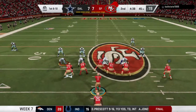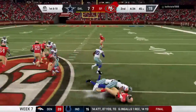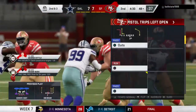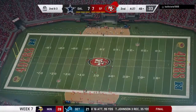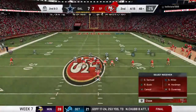Executed it to perfection. On the delay, it's Bush. And he's got this one across midfield into Cowboy territory. It's a 7-yard carry to set them up with a 2nd and 3. Well, no matter how they phrase it, staying on schedule, staying ahead of the sticks, whatever you want to call it, 7 yards on first down, that fits the bill.